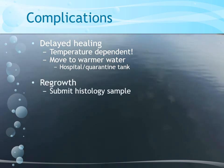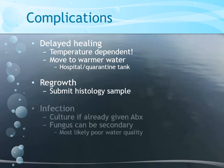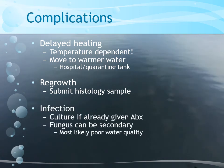Regrowth can occur. Always great to submit a histology sample to make sure you know what you're dealing with. Infection, again, can always occur. We give them a broad-spectrum aerobic antibiotic coming out of surgery. However, if you still get a resulting infection, you may need to culture and see if you're dealing with a species in particular that needs a specific antibiotic. Funguses can be secondary, but these are more commonly seen with poor water quality issues.